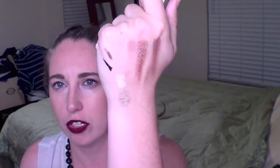I mean, you can just see that color. It's absolutely gorgeous, and you can see I've used it a lot. Even though the tip broke off of it initially, I've still used it really a lot. And I love it. I think these are great shadows, and they crease, they hold your eyeshadows on as well. So they're really, really good.